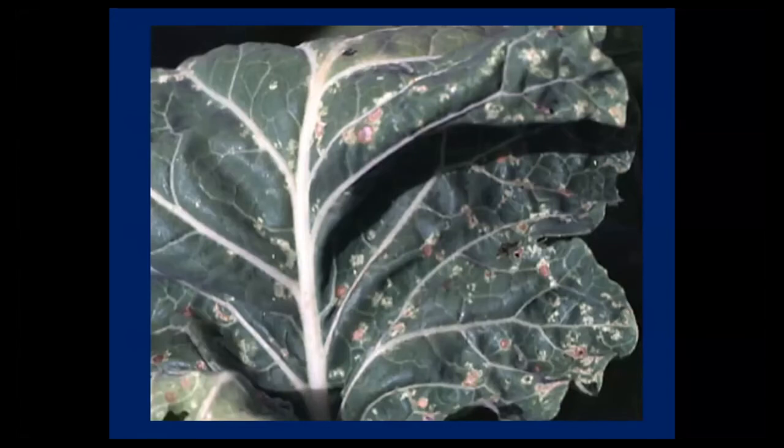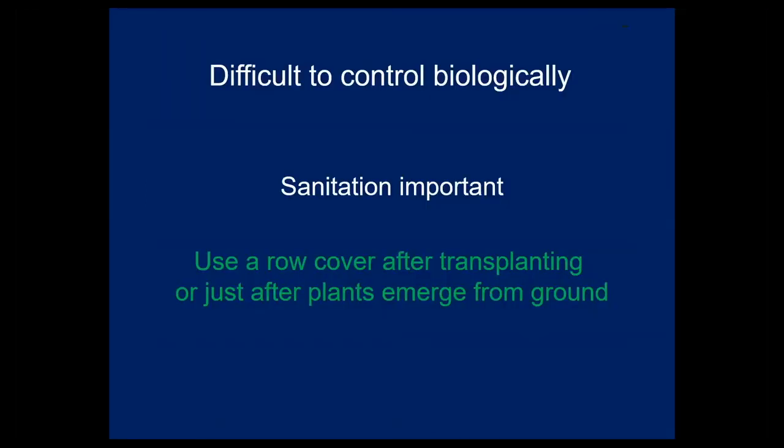Okay. So the harlequin bugs are here in the spring and they're here in the fall, but they're much worse in the fall. So they're difficult to control with anything. There's no chemical that really controls them real well. And what I use for all my plantings, especially fall plantings, I don't do it much in the spring because I don't have much of a problem with them.